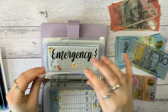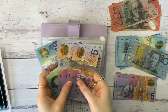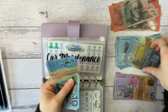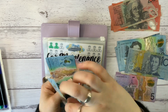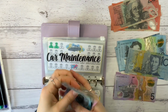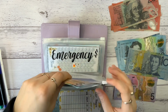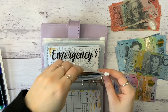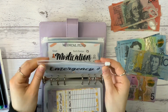Car maintenance, 10. Okay, and it has some in there already, so we will add in 10. And it has 10, 20, 25, 30. $30 in car maintenance. I will be needing that at some point soon because we're going to have to do a service. So getting that up.